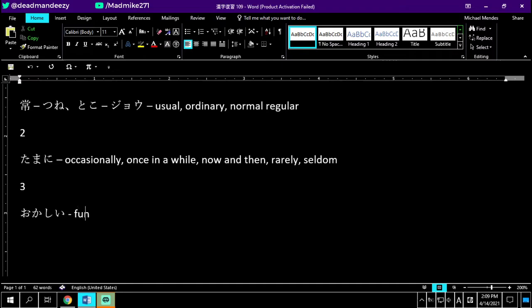Okashi means funny. It can also mean strange or odd. It can also mean improper or suspicious. Okashina. It doesn't mean funny as in laugh out loud funny. Like, huh, that guard didn't check his keys before he went in. Okashina.